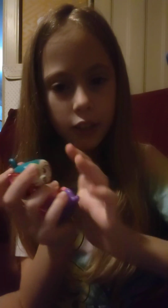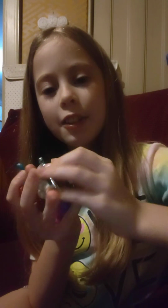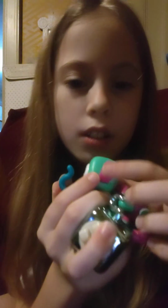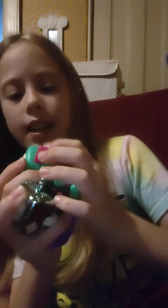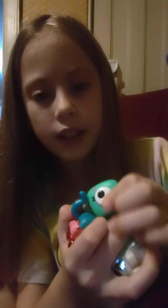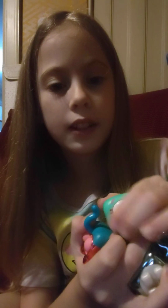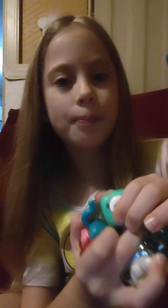I got you, which is going to my friend, you, and then, look at that butt, you, and you. Oh yeah! I love the eyes on this, by the way. There's a ton more of these types, a ton of other animals that I didn't get, but when I get them, I'll show you.